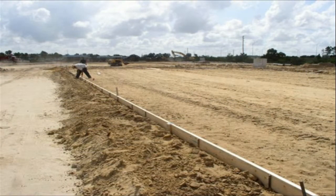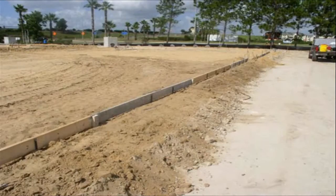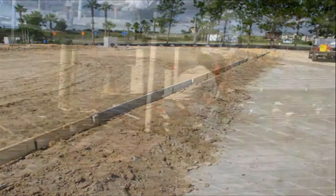Here again you see the form boards going in. They've also dug out some of the grade beams. What you're seeing is them just now putting in the grade beams before they finalize all the interior grade beams and finish up the steel. You can see another elevation of that same place.